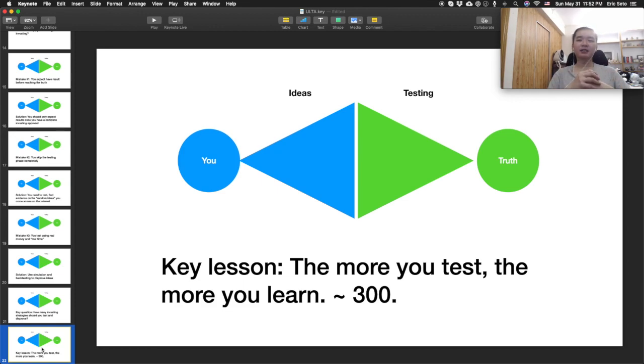And from my experience, I tested around 300 strategies. So that means I went online and I found 300 strategies from books, from forums, from Google search to test, to figure out what works and what doesn't. And when you test so many strategies, you'll reach the right side, which is truth. And when you reach the truth, you'll be in a lot more comfortable position. You'll be much more confident when it comes to investing, and your profits will be way higher.